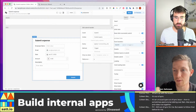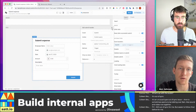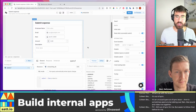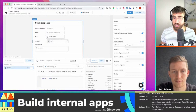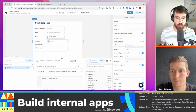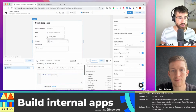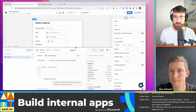Now, the event handler is going to trigger a query, so we actually need to write a query to update our database. That's going to be in the query editor at the bottom of the screen. So we're going to first create the query to say, okay, when this submits, go ahead and create that record in our DB, and then we're going to associate that query to this kind of interaction, if you will.